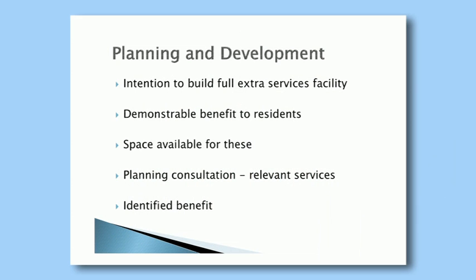During the planning and development stage, the intention was there to build a full extra services facility. We currently run 2 extra services facilities, and for those of you that are not familiar with that term in aged care, there is an implication and an imperative that the residents that live there receive additional choices that we are obliged to facilitate access to, and an additional range of services than may be required in all of residential aged care.